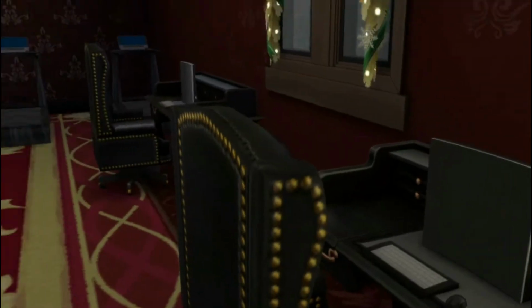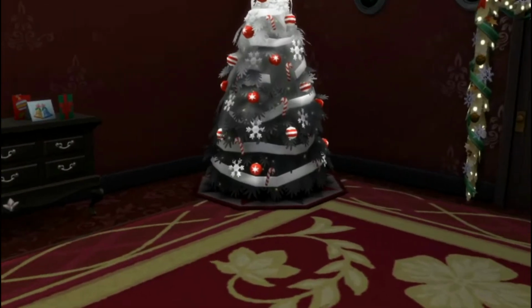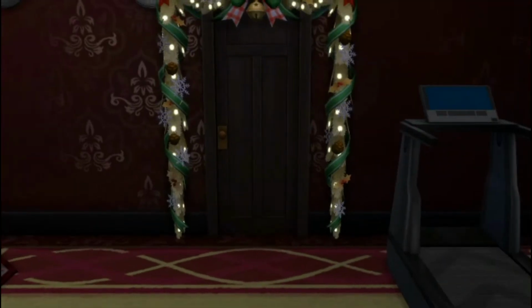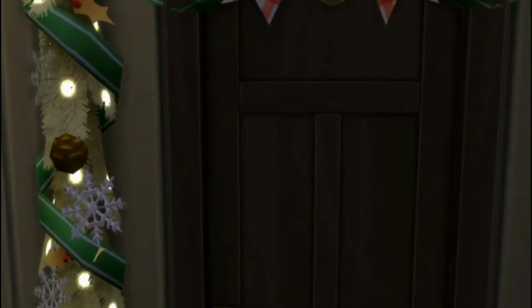But the parents, they each have their own desks with really nice computers. They have a treadmill each, and they can watch TV while they work out. And they've got this black and red tree right here, and I think it looked really good. We got the garland here, which is decorated everywhere. I could have changed the colors in all of them, but I decided against it because I wanted everything to match.